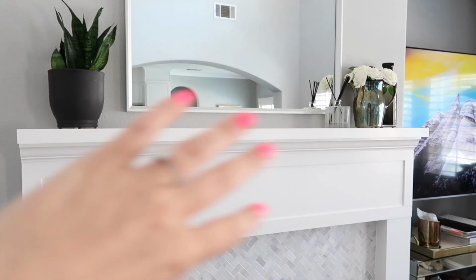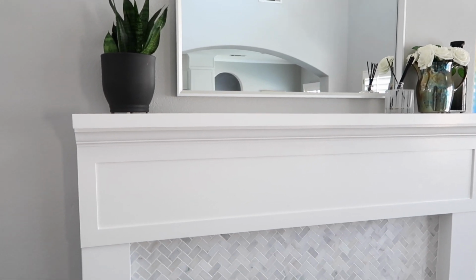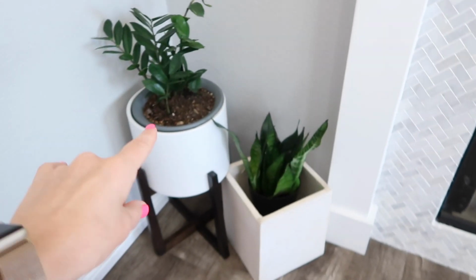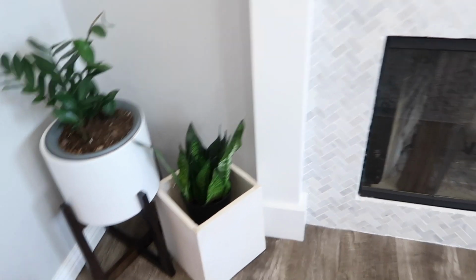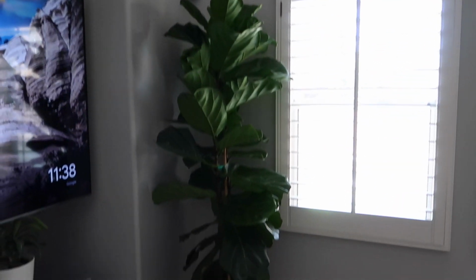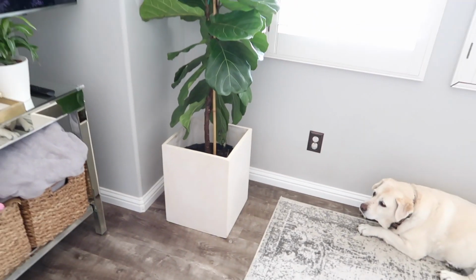Not really done with the decor up here, but this is just kind of what we have going for right now. I have gotten a few new plants too. We have this snake plant, and then this, we call it a money plant, but I don't know what the correct true name for it is. Another snake plant. And then over here, we have this thriving fiddle leaf fig, which I'm in love with. Okay, so yes, that's the mantle.